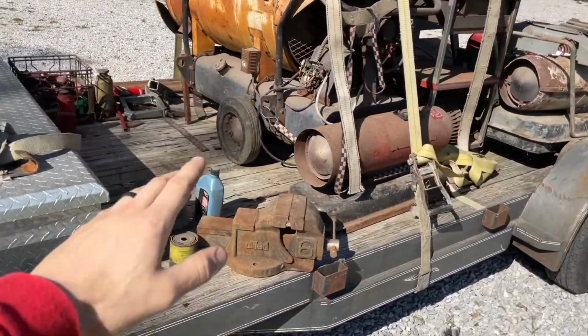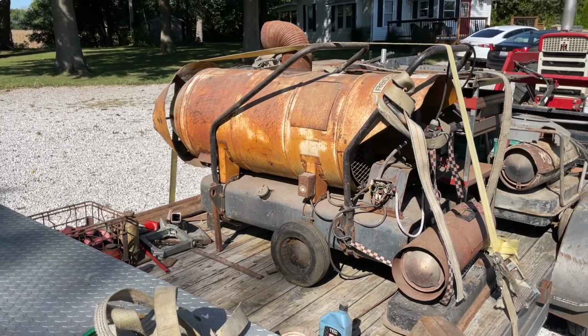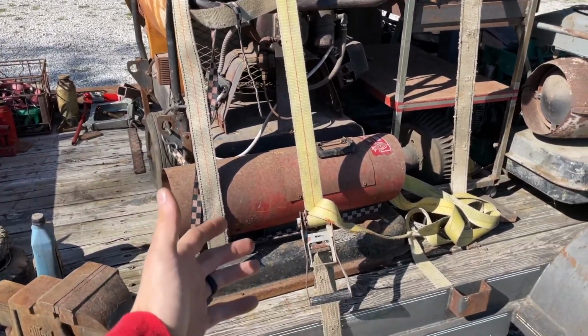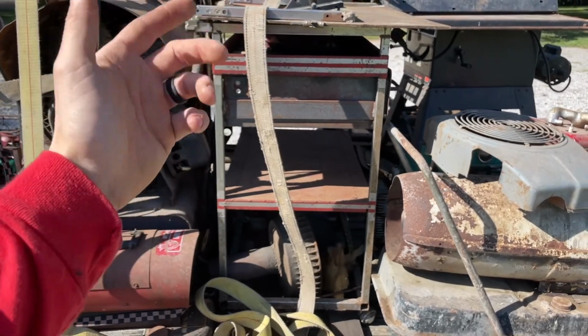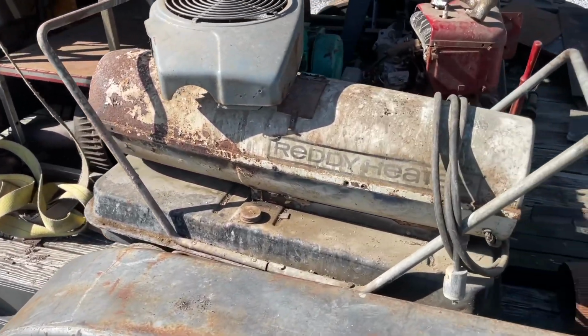Bought this vise, that was $50. I'm probably going to resell that. This huge torpedo heater, I've never seen one this big. I bought this for $1. Yep, $1. So I'm sure I could at least get that out of it in scrap. Another torpedo heater. A workbench, I think that was $5. That's going to be resold. Another torpedo heater. I'm going to resell both the torpedo heaters.